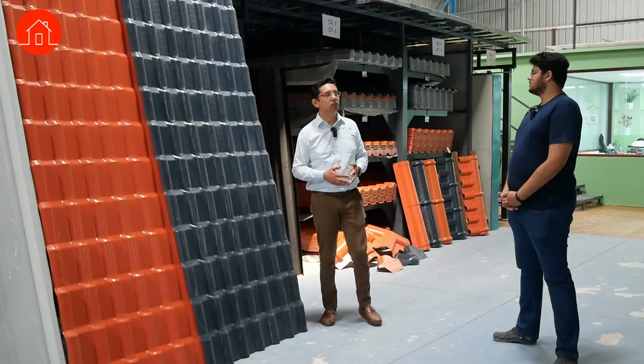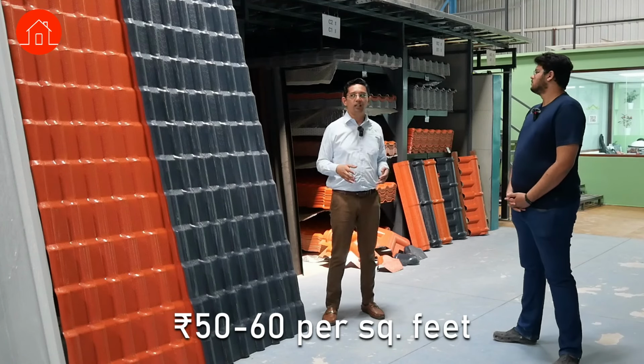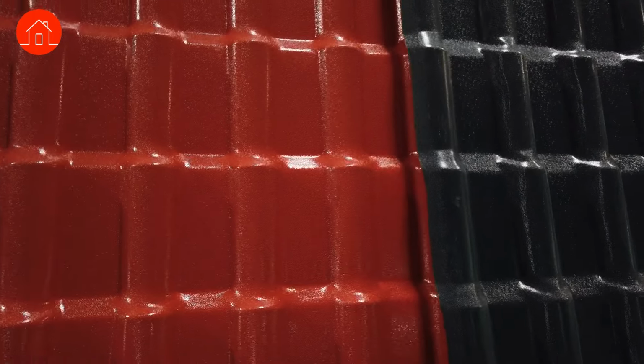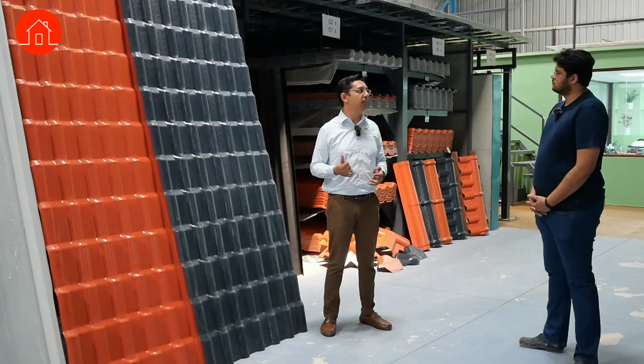How much does it cost? So it ranges between 50 to 60 rupees a square foot, because each color has a different pigmentation and different prices. So इसमें आपको हर size का ये मिलेगा. Around we have 6 different sizes. It also has industrial applications because it is chemically unreactive.